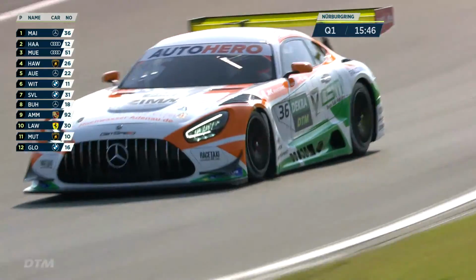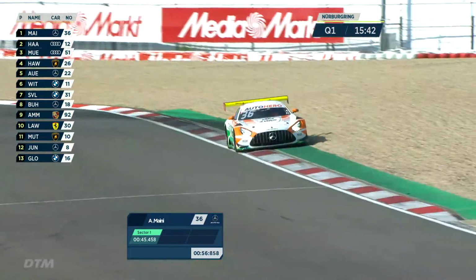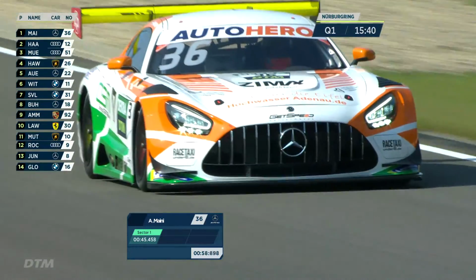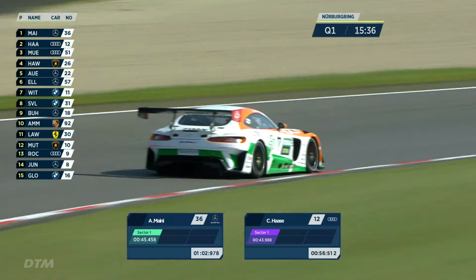It's the first time that we've had that many manufacturers for over 30 years. You have to go back to Zolder 1987. That's the last time we had 7 different brands competing in a DTM race.